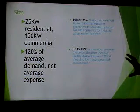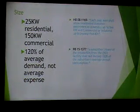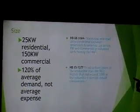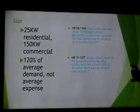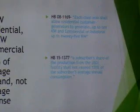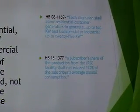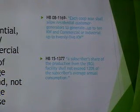But what actually really rules is this 120% of average consumption, which you cannot exceed, and that was passed in the House this year. So it's 120% of your average demand over the course of a year, not your average bill. So we look at the kilowatts that you've been consuming, not what you've been spending on your bills at YVEA. Does that make sense?